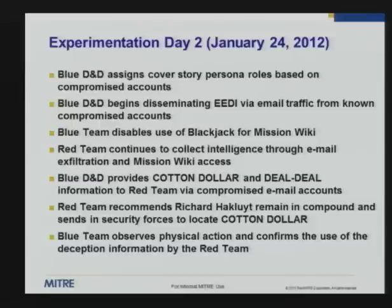The interesting thing was, of the 4 COAs that were compromised, the COA that we showed you, that we actually ended up carrying out, was one of the ones that we had given to Red. So Red simply did not believe it. They did not believe that we were going to do it, but that's the one that we actually enacted. So there's a little irony in there.